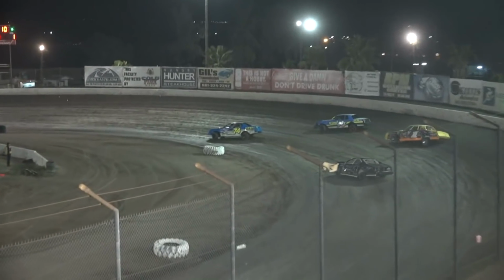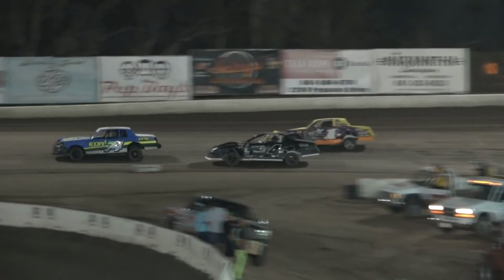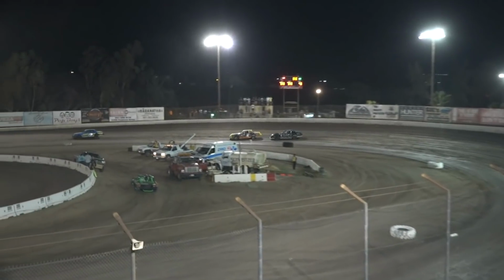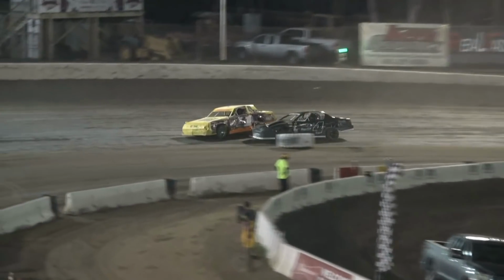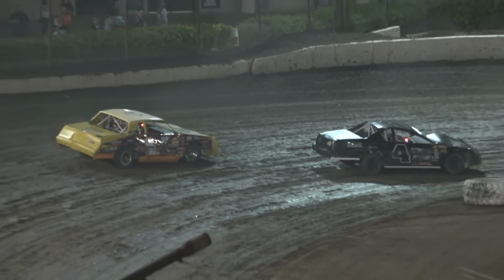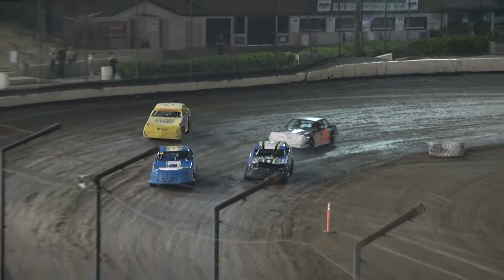Oh, contact for the lead. I think there's a flat left rear on the 74, but I could be wrong. Miranda is pulling it into the pits, and it looks like we're tangling up. Maybe something suspension-wise. Who knows? I think everyone's getting mad at each other. It's just one of those nights at Bakersfield Speedway. All right. I don't know what's going on with this restart, but here we go.